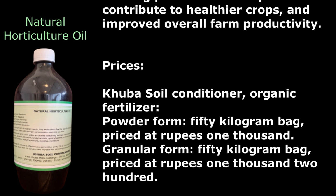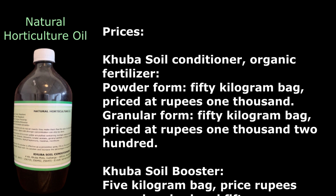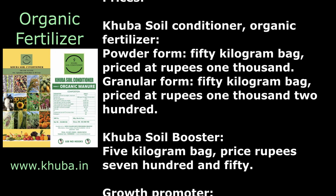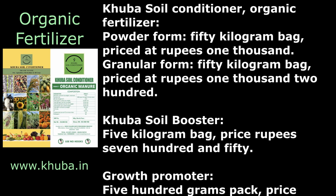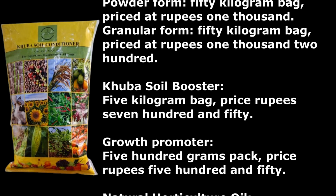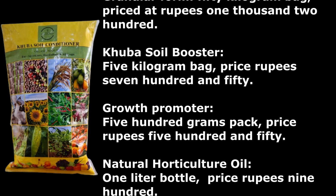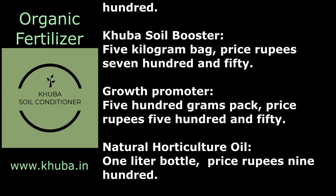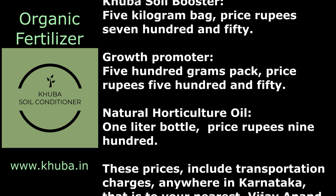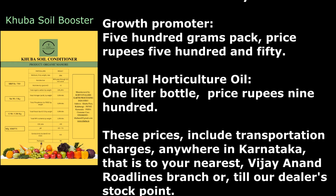Prices: Khuba soil conditioner, organic fertilizer, powder form, 50 kg bag, priced at Rs 1,000. Granular form, 50 kg bag, priced at Rs 1,200. Khuba soil booster, 5 kg bag, price Rs 750. Growth promoter, 500 grams pack, price Rs 550. Natural horticulture oil, 1 liter bottle, price Rs 900.